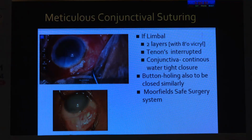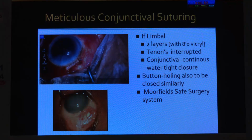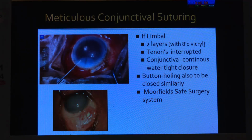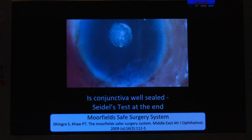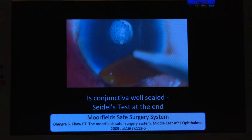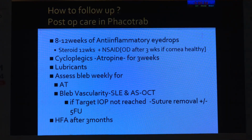After that, we can check whether it is sealed well or not, and through the side port check that the bleb is forming and there is no leakage. You can also use the fluorescein strip to check that there is no leakage. And the Moorfields Safer Surgery System should be followed when you are doing a phacotrab.